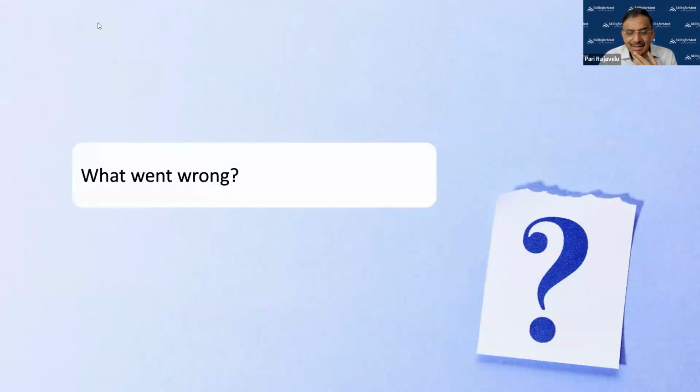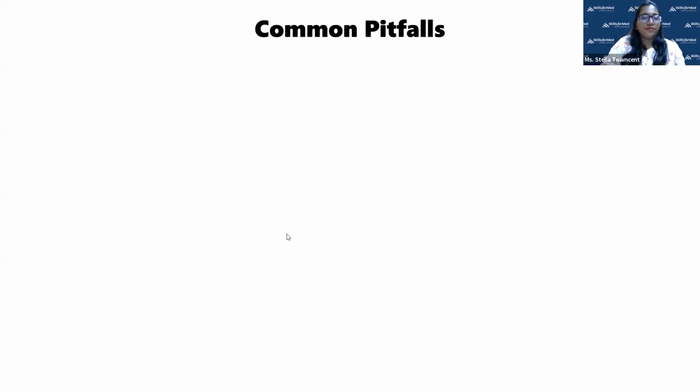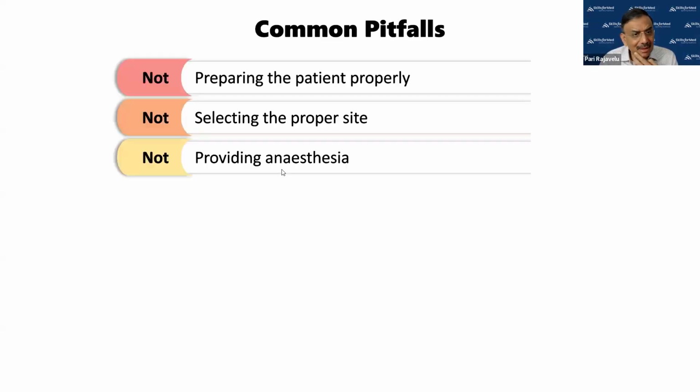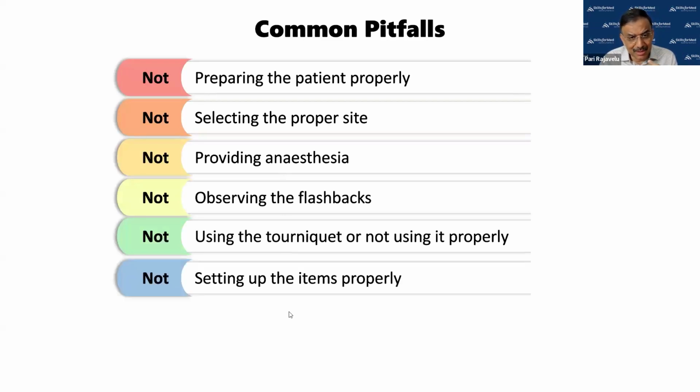Yeah, I think several things can go wrong. I have listed that in the next slide. Can you move to the next slide? Yeah. So these are some common pitfalls we see. One is not preparing the patient properly. Here, in this patient, it may not be relevant because the patient is not very conscious. But for a conscious patient, it's very, very important.